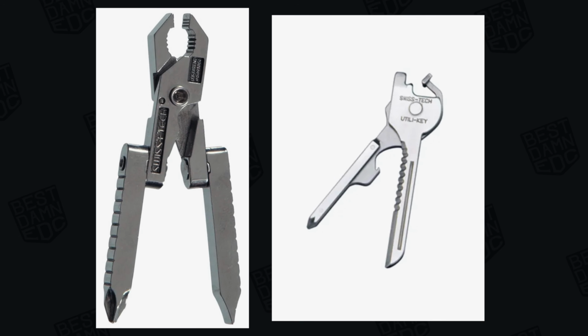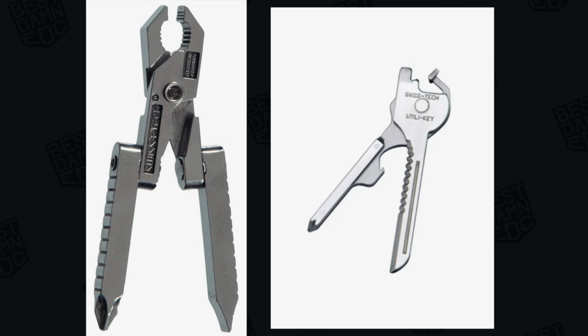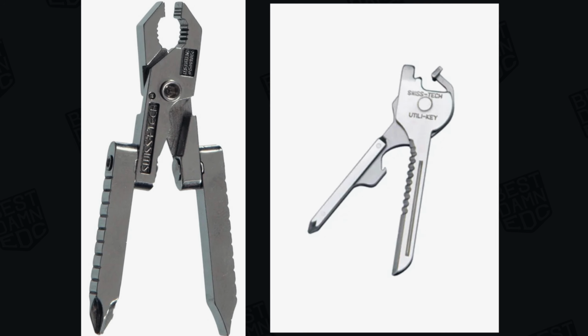And SwissTech has been doing this for a long time, right? Like their own take on this or that. So this is no new story here. Or am I thinking of a different brand? I think it's SwissTech. They had the little keychain tool. Do you know what I'm talking about? Where it snaps together. It looks key-ish, but it has a flat head and a not really sharp box opener.